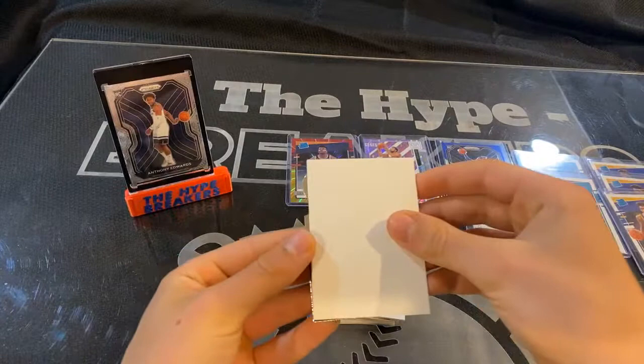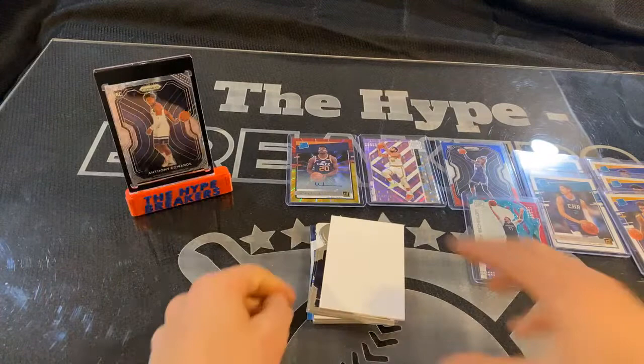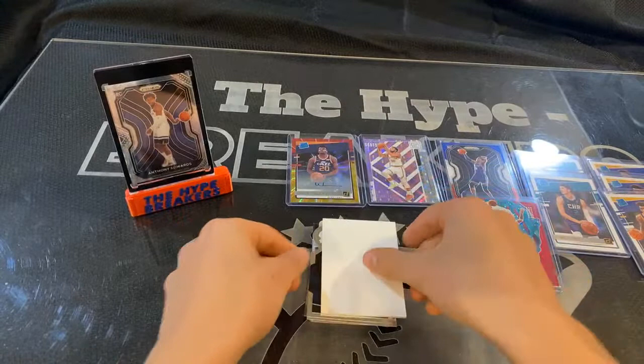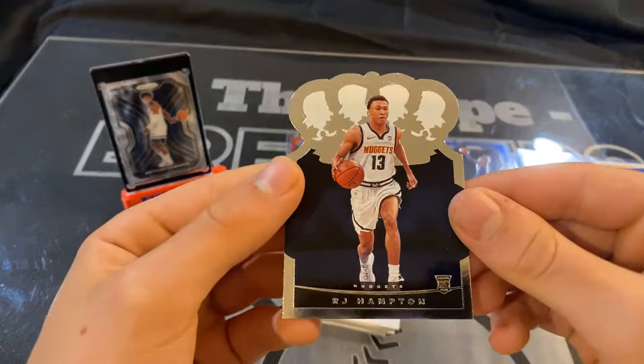It's going to be a base card. Second year, Kobe White for the Chicago Bulls. Very nice design, die cut and all. Kobe White for the Bulls. And I believe all the base are going to look like that. And now our second card. Looks like a rookie card. Who's it going to be? Going to be RJ Hampton for the Nuggets. RJ Hampton base, rookie for the Denver Nuggets.